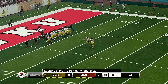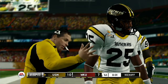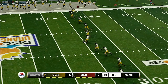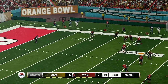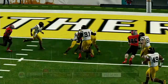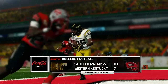So the kicker will line up here and try to give his team a 3-point lead with this extra point. He splits the uprights with the extra point. An 8-play, 75-yard drive, and that's good for a touchdown. So the score now, 10-7. Southern Miss set to kick this one away. Fielded at the 9. Brought down at the 29. Somebody hit the upset alert button because this one looks like it just might be heading in that direction. 10-7, Golden Eagles.